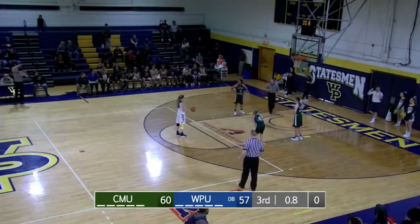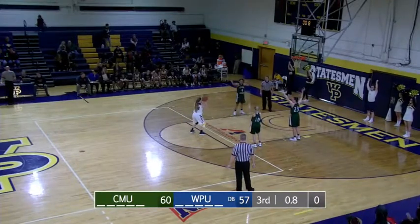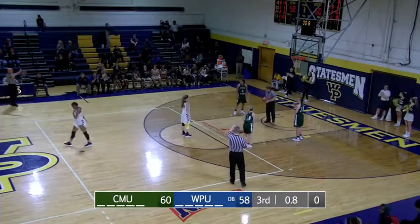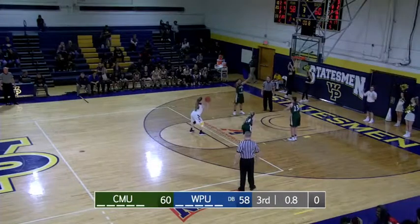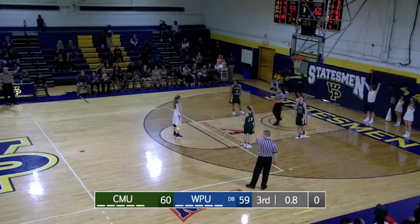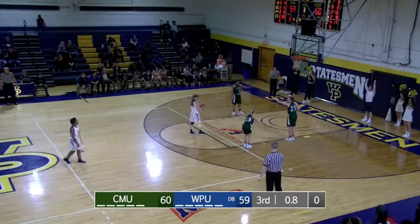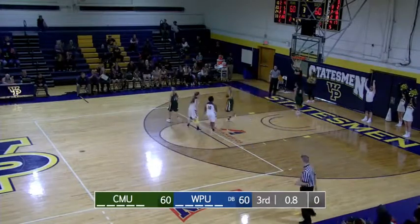0.8 on the clock. Peasley at the line. First one is good. Hung on the rim for about a second and fell through. Second one from Peasley, right through. Third one by Peasley, right through.